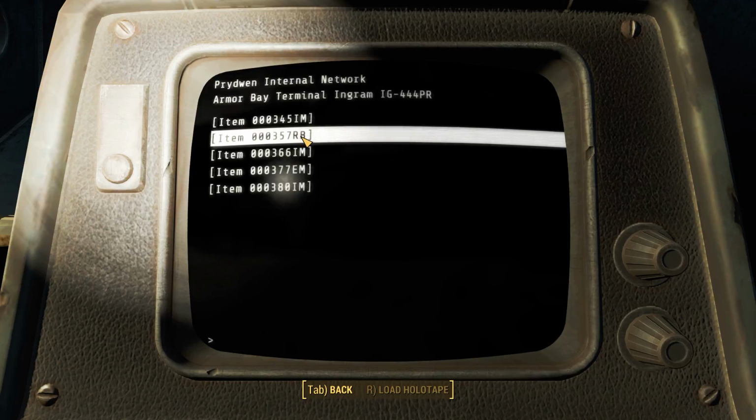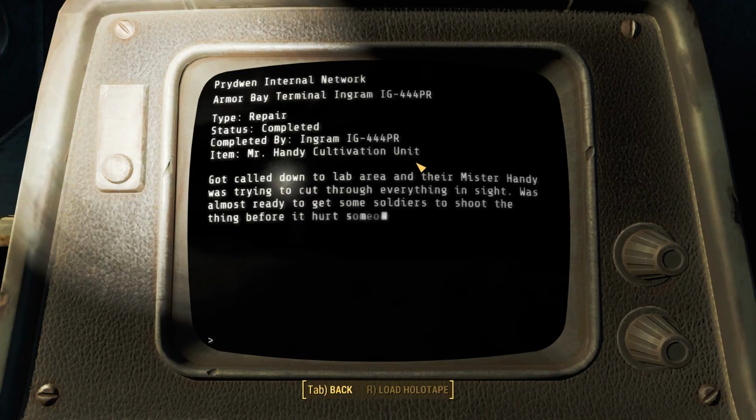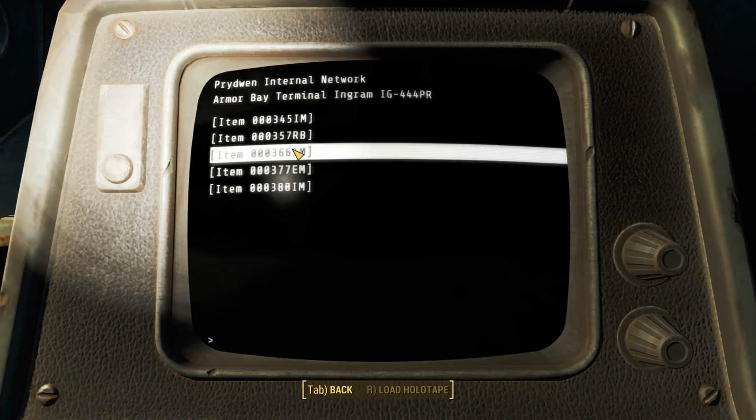And then 357 RB. Type repair completed by Ingram. Item Mr. Handy cultivation unit. Got called down to the lab area and their Mr. Handy was trying to cut through everything in sight. Was almost ready to get some soldiers to shoot the thing before it hurt someone, but it tried to cut through the bulkhead and burned up its motor. Pulled the logic unit out. This is what a problem to have. Pulled the logic unit and it looks like an old factory defect on the cultivation models. I've blown out the firmware and rewrote the instruction set to fix the issue. Replaced the motor and put the unit back into service. Just like trying to kill everything in sight.